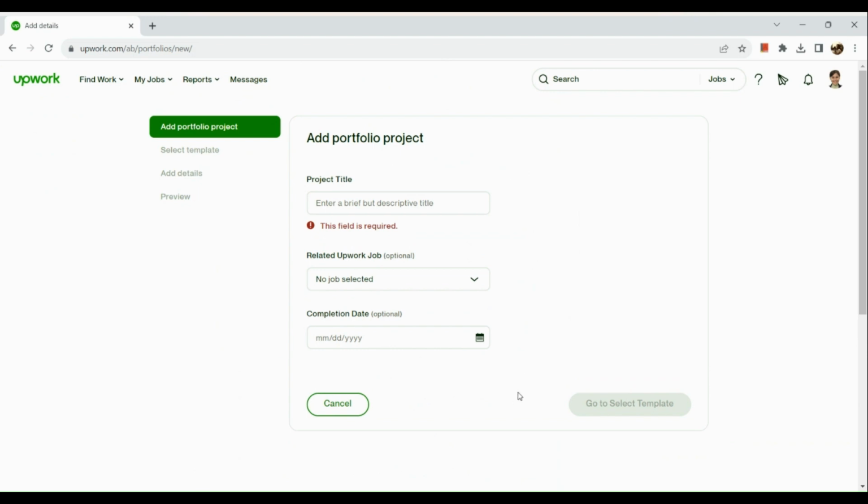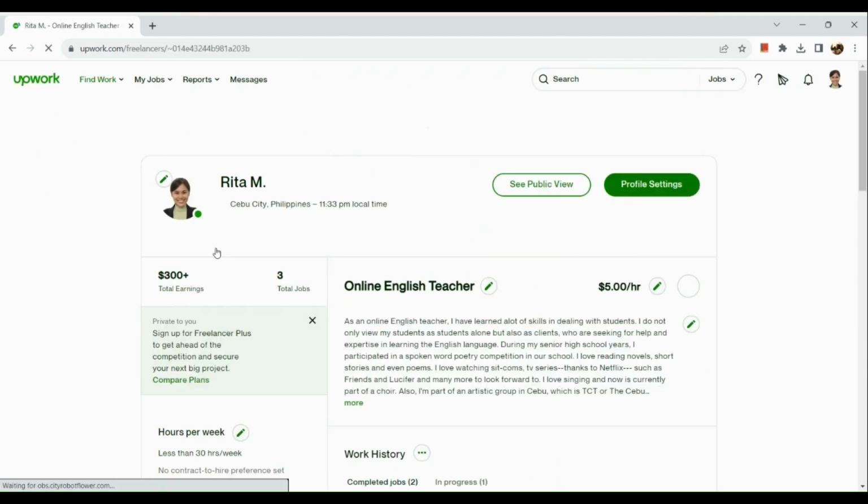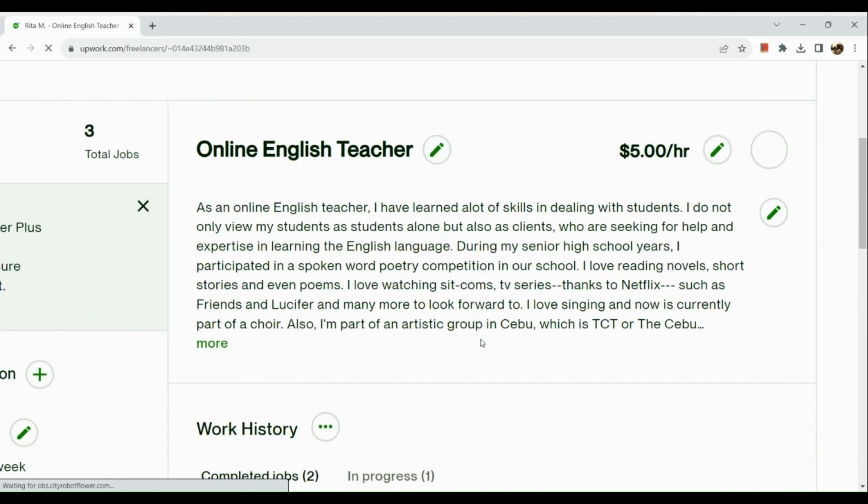So yeah, even without any formal experience, you can actually create a profile by working on personal projects or offering your services to friends and families. And then you can showcase your profile in your Upwork account to demonstrate your capabilities as a professional there.